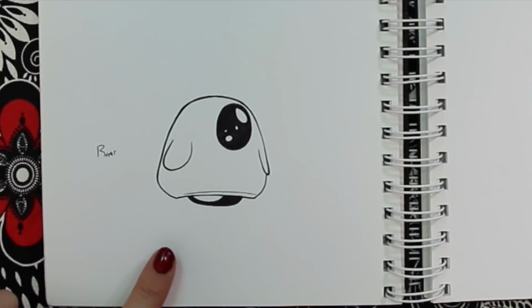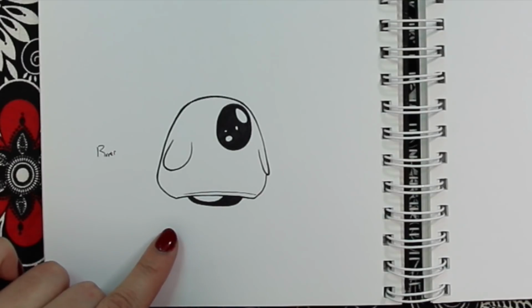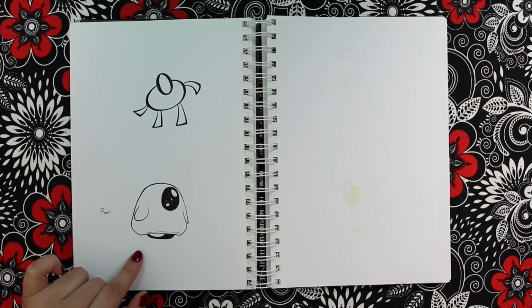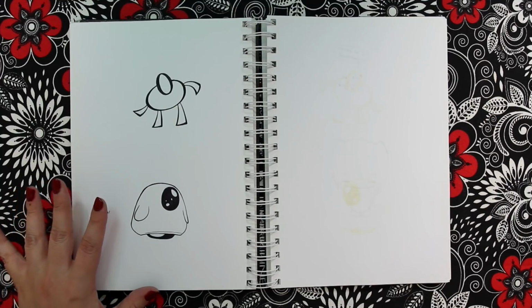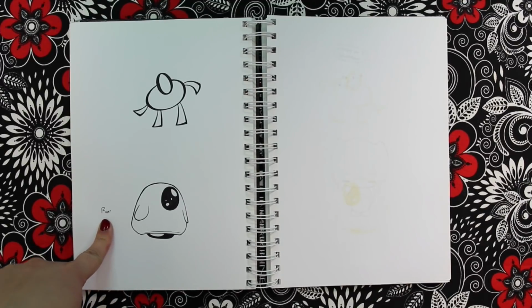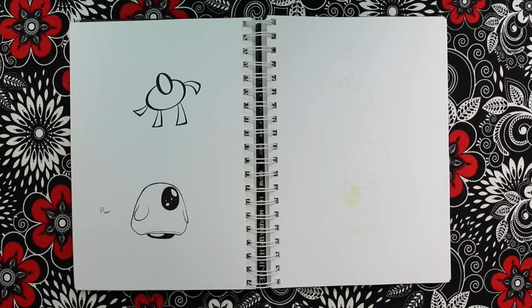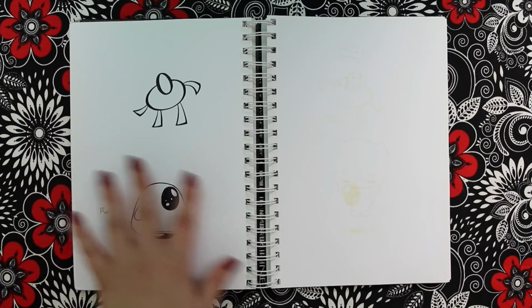And then this is Rover! For the 500 millionth time, I really like robots. And this was a cute little robot character I decided to draw. Keep in mind, I drew this in like 2010, so Rover now makes me think of Pidge from Voltron Legendary Defenders, a Netflix original. But that's something that didn't exist when I originally drew this, so they are unrelated.